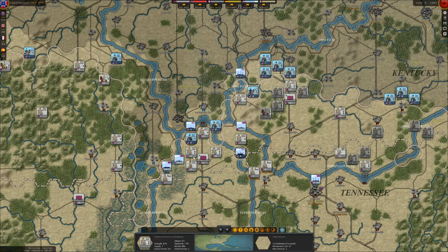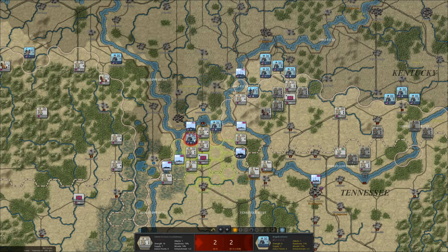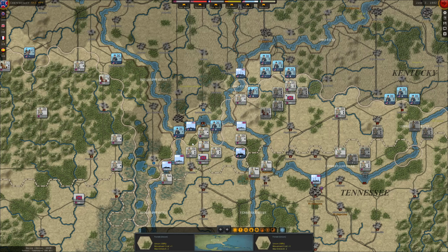Where do we bring them? At least 3 now, nice. 2, so it's even now, fine. And oh, we just evaded damage by the Rangers. That is very nice.